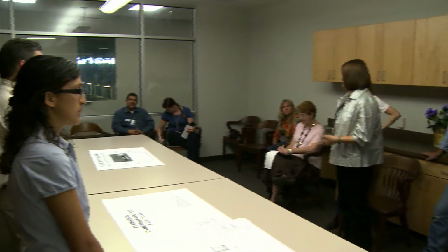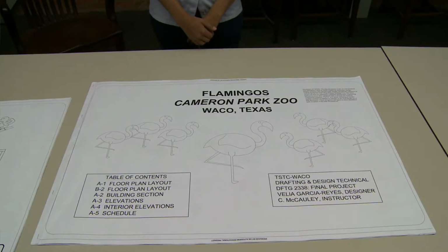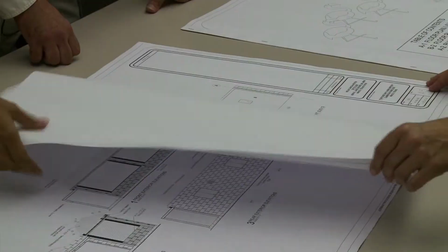One of our board members, K. Paul Holt, is the Executive Director for the Association of General Contractors, and through some of his contacts out here at Texas State Technical College, we were able to make contact with their design and drafting group, and everything just kind of snowballed from there.